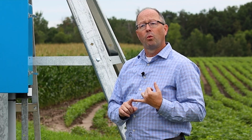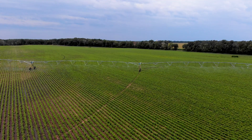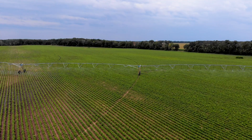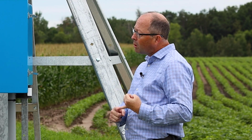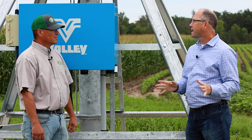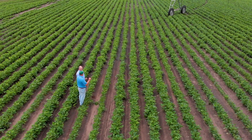Why do we want that? These systems are way more efficient. They don't rely on a diesel engine, and they're more prescriptive. That zone application that we talked about earlier is way more efficient. We're not over applying water where we don't need it, and we're not under applying water where it's needed. And that is the beauty of these precision agricultural irrigation systems.